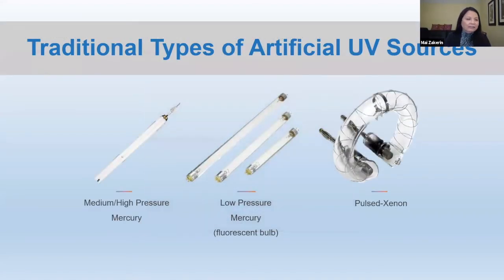And so these lamps, the traditional UVC lamps, have been around for a long time, since the early 1900s. And the lamps of the earlier times look a little different than the lamps that we have today. The earlier lamps looked more like incandescent style lamps, but today we're going to focus on the UVC only germicidal lamps.